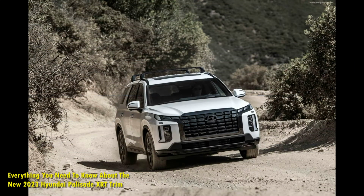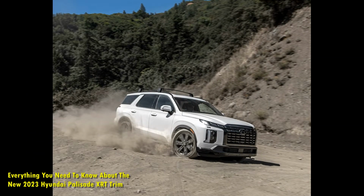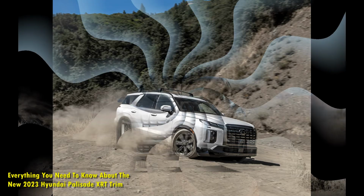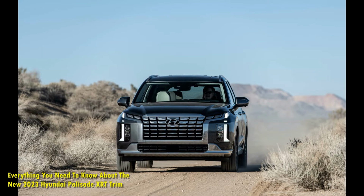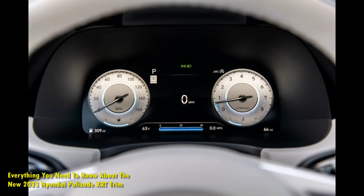Towing capacity isn't bad either, that's why we need to stop ignoring the Hyundai Palisade. Rated at 262 lb-ft of torque, the 2023 Palisade can tow up to 5,000 pounds. Front-wheel drive has always been standard for all trim levels except for top-of-the-range Calligraphy, which comes standard with all-wheel drive. The XRT will surely have an all-wheel drive as an optional upgrade, which we would love to have standard, especially at that price tag. The 2023 Hyundai Palisade comes with a refreshed interior too.